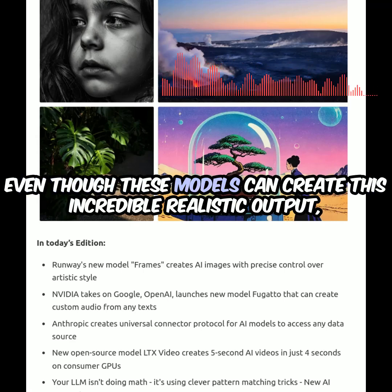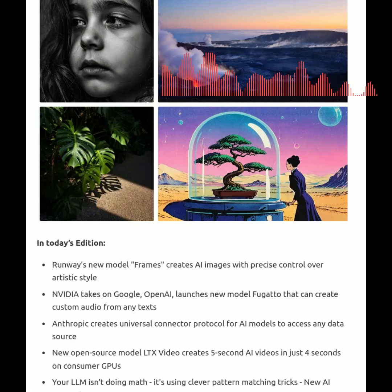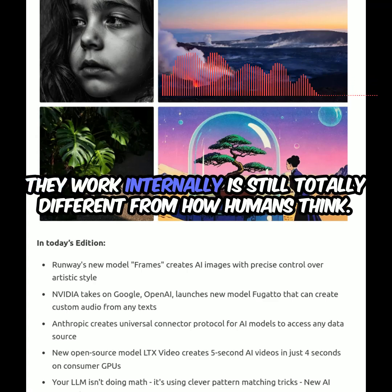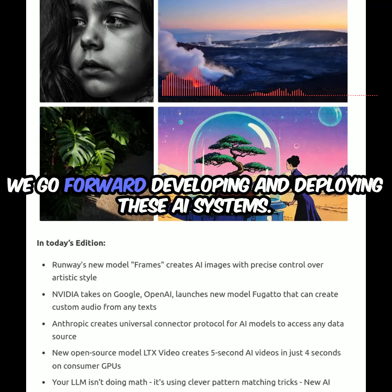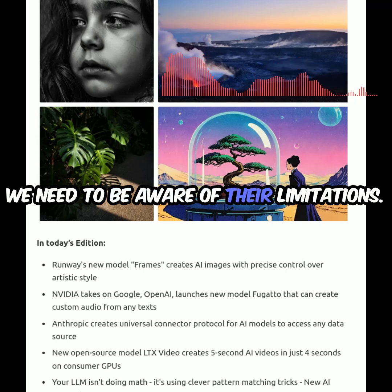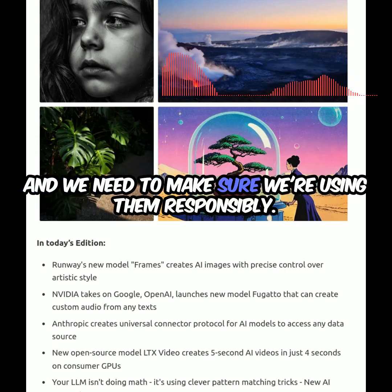Even though these models can create this incredibly realistic output, the way they work internally is still totally different from how humans think. Right. And that's something really important to keep in mind as we go forward developing and deploying these AI systems. We need to be aware of their limitations. Totally. And we need to make sure we're using them responsibly.